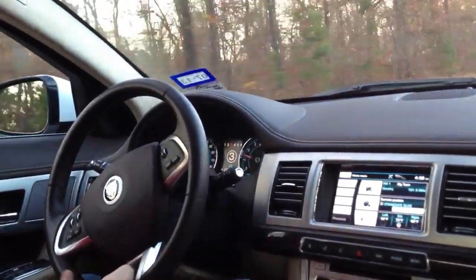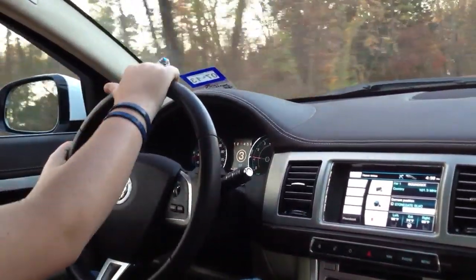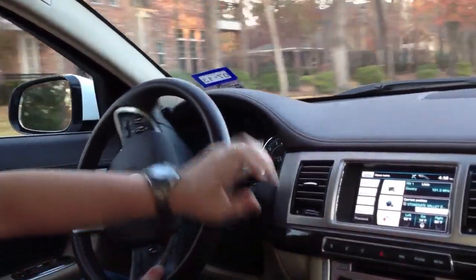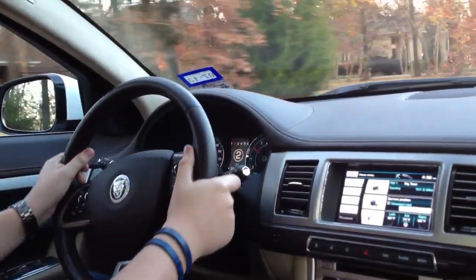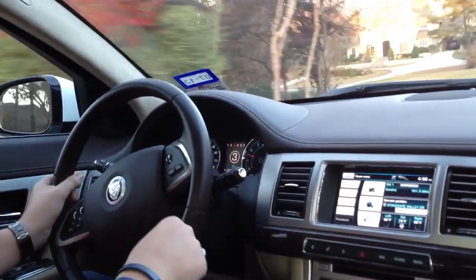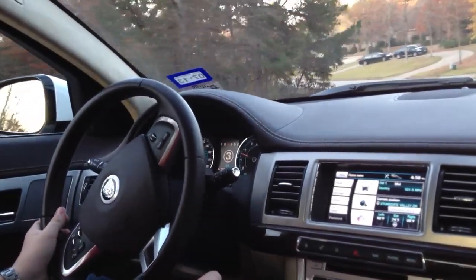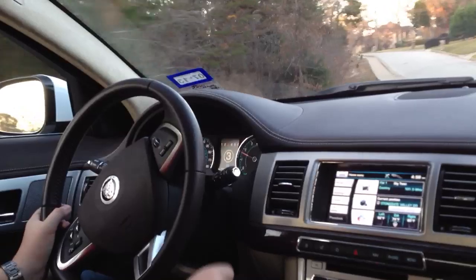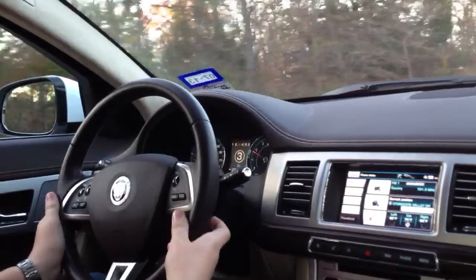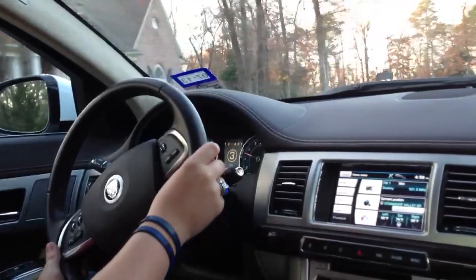The brakes in this one are very good. They're a lot larger than those on non-supercharged models. But yes, I am going around the neighborhood twice. Like I said, the brakes are much larger than the non-supercharged model, and they definitely have more bite. You can tell that they do grab a whole lot more. I'm not saying that the non-supercharged models' brakes are lacking at all, because they're definitely not, but these are just much more powerful.